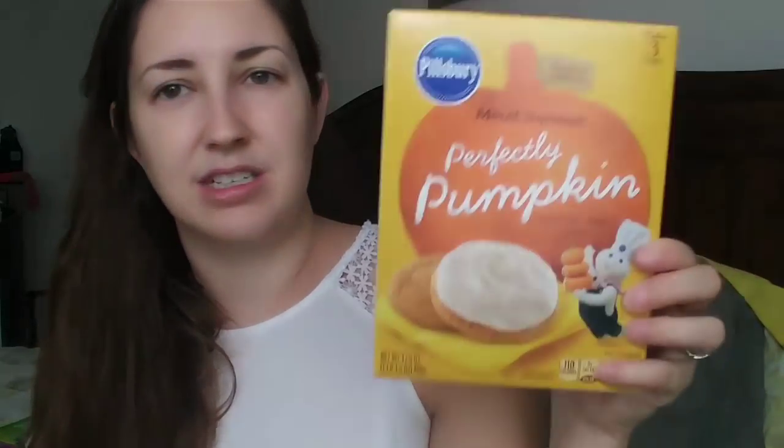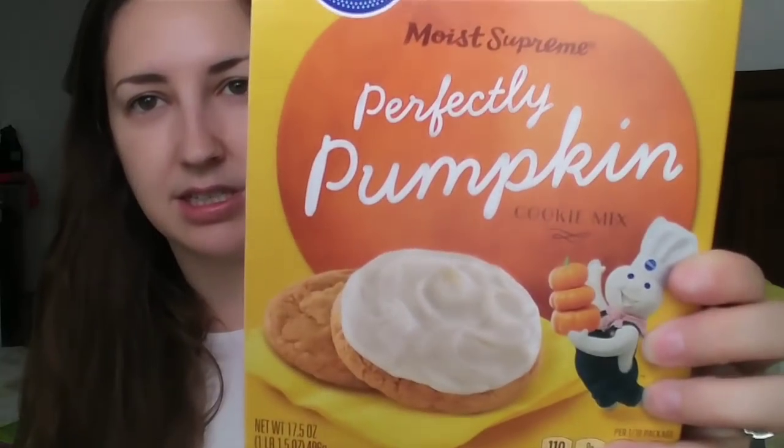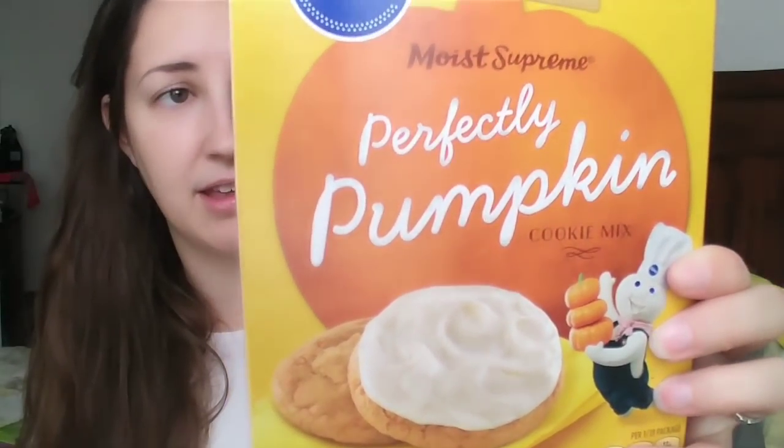So here it says on the back, you can use 2 8-inch rounds, 2 9-inch rounds, a bundt pan, 24 cupcakes, 13 by 9 inch. So all those different sizes you can make out of this. So I thought that was a great option for the holidays next year. This one as well, Moist Supreme Perfectly Pumpkin Cookie Mix. This one says that it makes 3 dozen cookies and they look delicious. And I love pumpkin, like everything.